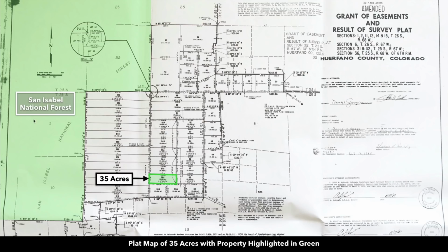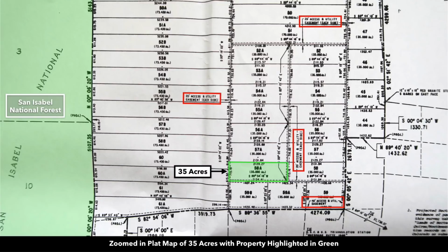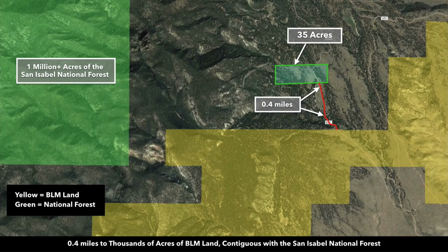This is the plat map with the parcel highlighted in green. If we zoom in on that plat map, you can see it's lot 58A. In addition to the existing access road, there are easements all around the property. And here we have it marked out where you're only 4/10 of a mile from thousands of acres of BLM land. And there's that access road that runs through the property.